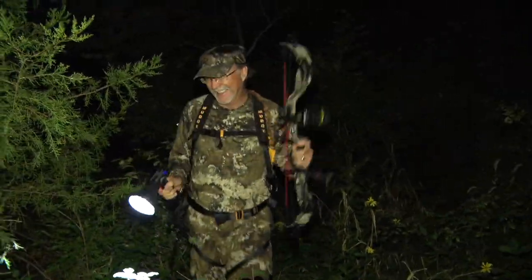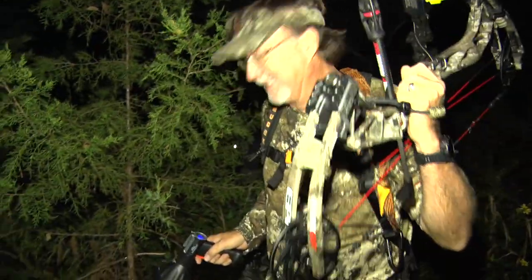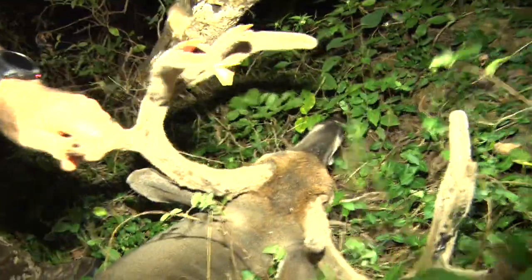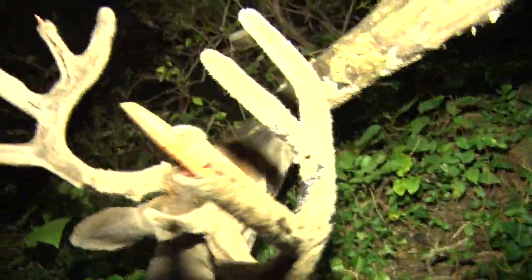Woo! Oh man, that's exciting. Look at that deer right there. Wow. Wow. Look at this buck. Holy cow. Look at this buck. Still in velvet. Wow.